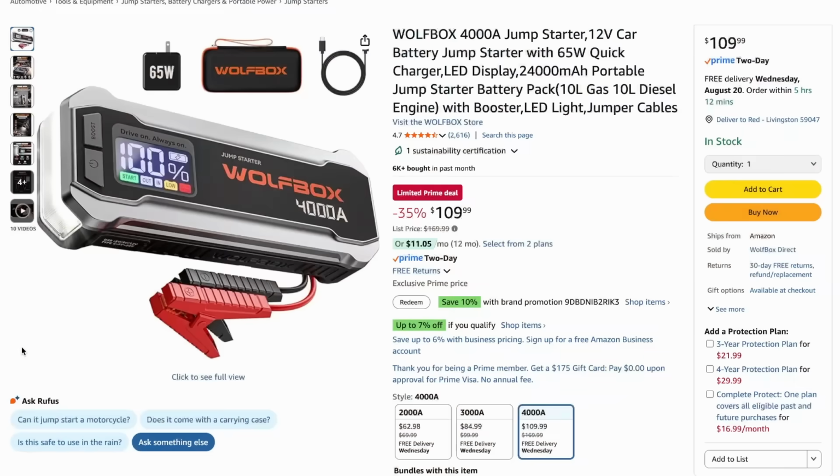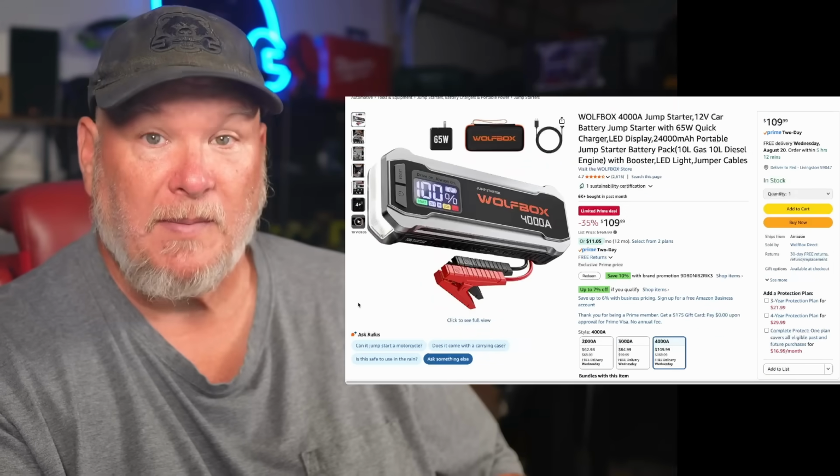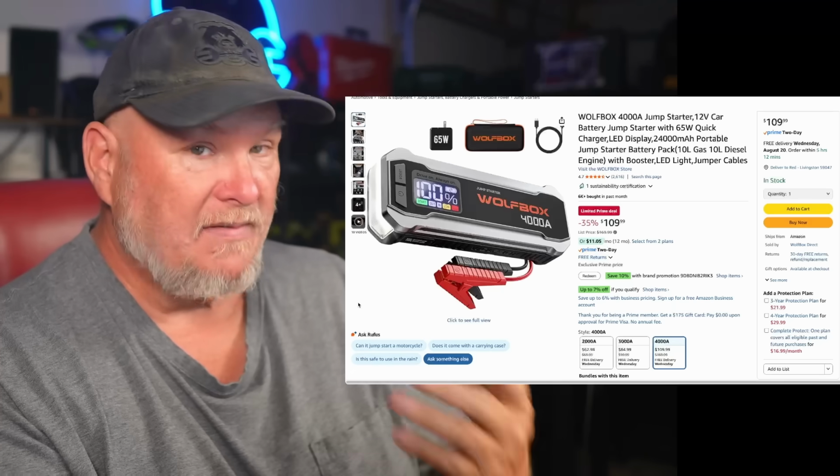If you need a jump starter, is it the top line, top tier one? No, but it's not top tier pricing either. At $110, 35% off, you're getting a 4,000 amp jump starter and a 24,000 milliamp hour portable battery in it. It says it'll do a 10-liter gas. I don't know if I'm going to go that far, but here's what I can tell you. I was able to jump start my Ram 3500 Cummins diesel. Now it wasn't completely flat, but I was able to jump start it with this, and so that's saying something.